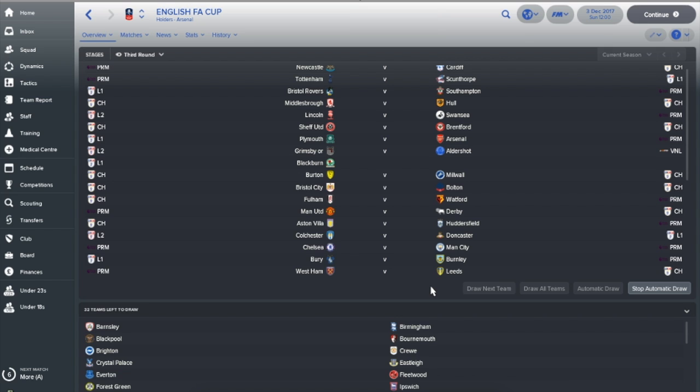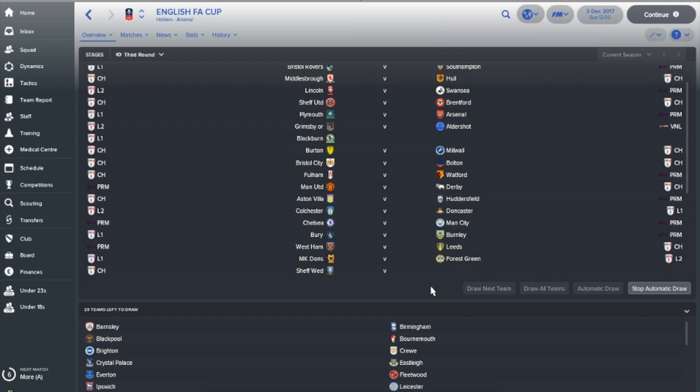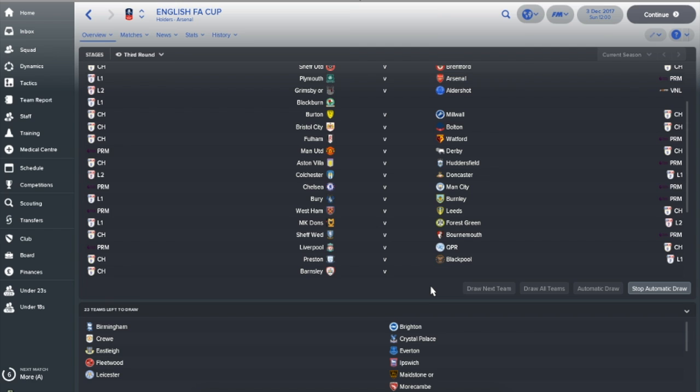What a tie that will be. West Ham get Leeds. The MK Dons, wouldn't mind that. Forest Green. We're going a long way into this draw now. Leicester are still around. Liverpool are still around. Liverpool are now gone. Preston play Blackpool. Barnsley, this is another one that I just wouldn't want.